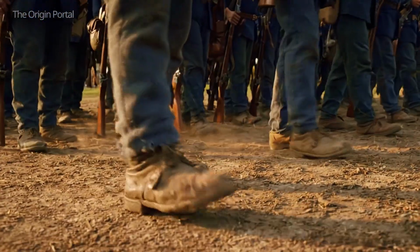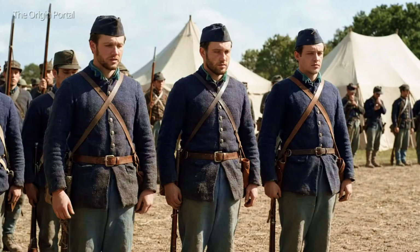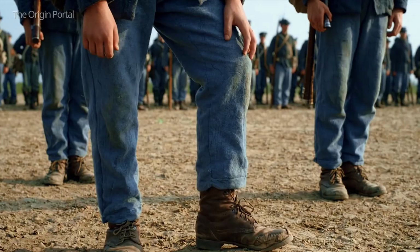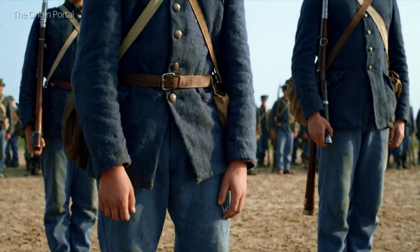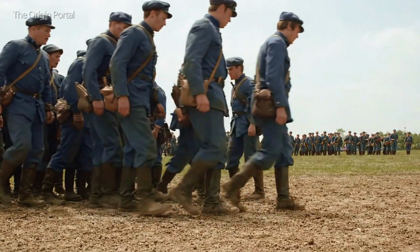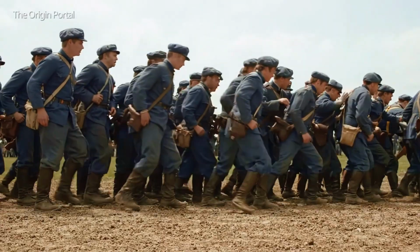In the early months of the American Civil War, new recruits drilled on parade grounds where the shoes were indistinguishable. Left shoe, right shoe, same shape, same last. A green recruit could not reliably tell his left foot from his right foot, and when the drill sergeant called forward march, the men stumbled over themselves.